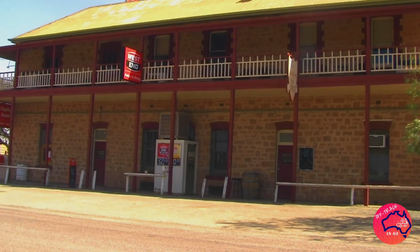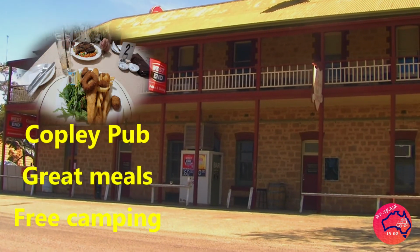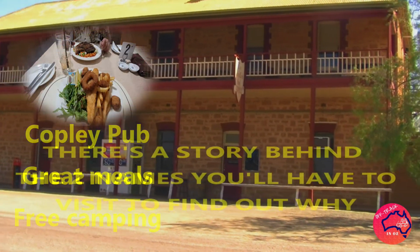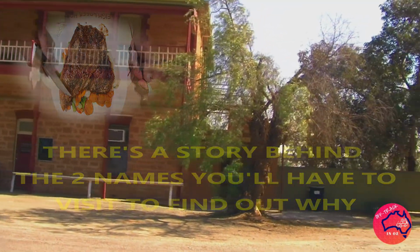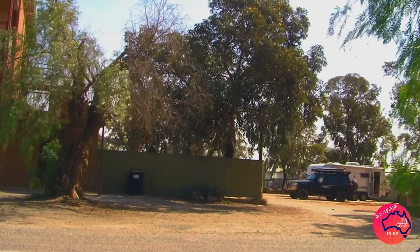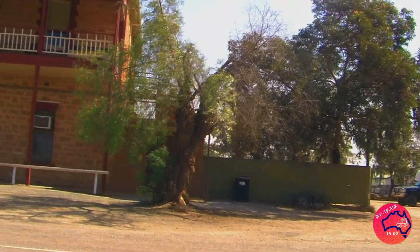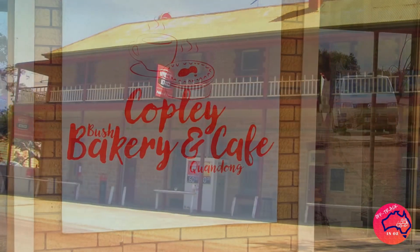Weird, isn't it? This is the Leigh Creek pub, which is a couple of k's up from Leigh Creek itself. And we've got a spot here in the back, it's free. Unless you want power, it's $15. There's showers, toilets, the beautiful pub obviously.